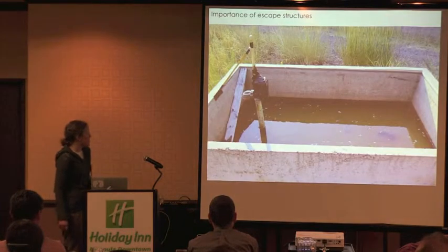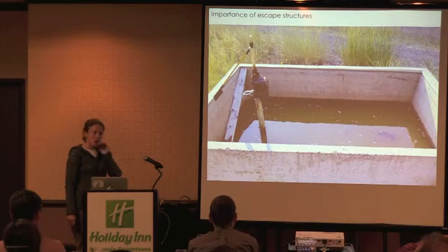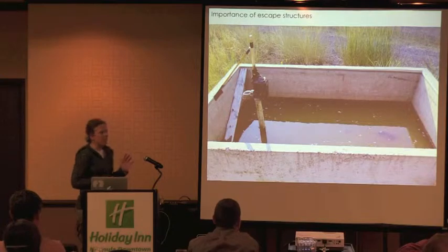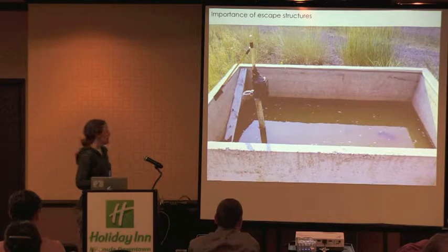So here's what the tank looked like just a couple weeks later. It actually didn't have the board in it at the time. When we were doing bat trapping, Lewis Young saw that and was like, oh my God, that's a death trap. So we put the board in, just to give some sort of structure to get out, and that could be anything from a bat to a red tail, to a songbird, to a toad.